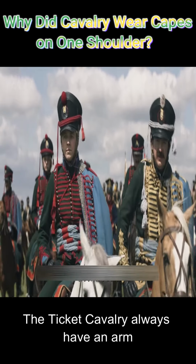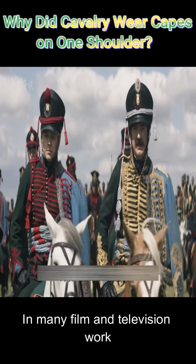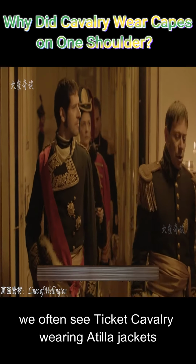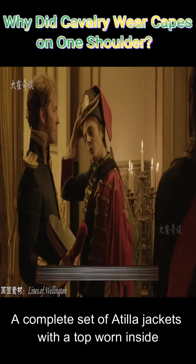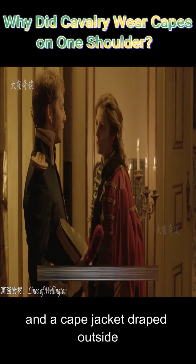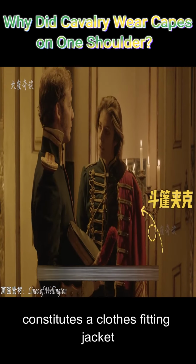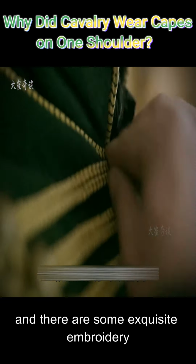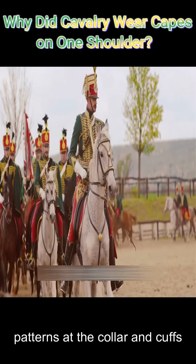Why do the characters of the hussar cavalry always have a cape hanging on one arm? In many film and television works set in the Napoleonic era, we often see hussar cavalry wearing Attila jackets. A complete set of Attila jackets, with a top worn inside and a cape jacket draped outside, constitutes a close-fitting jacket. There are usually many rows of buttons and decorative belts on the top, and there are some exquisite embroidery patterns at the collar and cuffs.